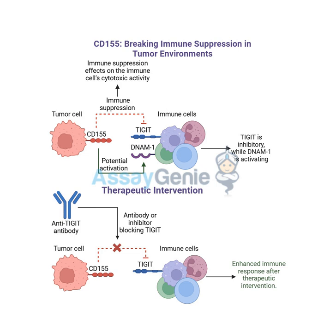Exactly. So is there anything that can counteract that? Like, are there any good guys on the battlefield? There is, actually. There's another receptor called DNAM-1, and it does the opposite of TIGIT. When CD155 binds to DNAM-1, it boosts the immune response. So it actually encourages those NK and T cells. So it's like this constant push and pull between TIGIT and DNAM-1. And CD155 is right there in the middle, kind of deciding which signal gets through.